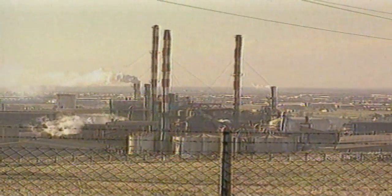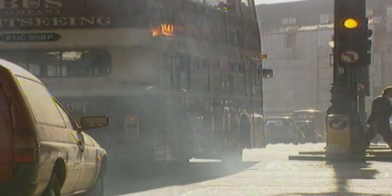Once known as the dirty man of Europe because of environmental pollution, Britain is now one of the cleanest countries in the region, thanks to an era of cooperation between government agencies and the public and private sector.